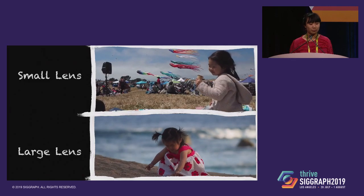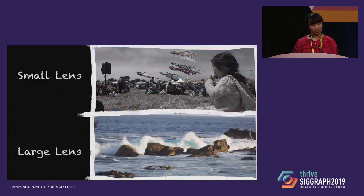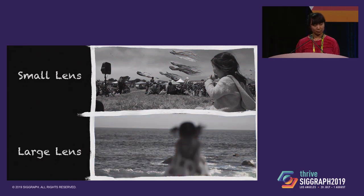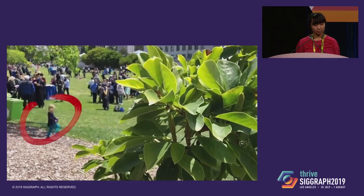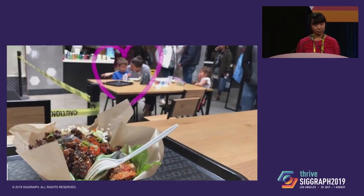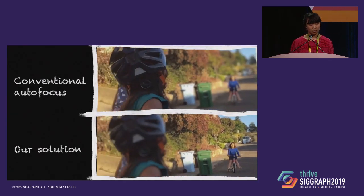Shallow depth of field created by large lenses is appealing by visually isolating the subject, while missing for small lenses. But with large lenses, we fail to focus, and that's because decisive actions and memorable moments occur unpredictably. How did we go beyond this fundamental limitation of conventional camera autofocus? How can we pull the focus right before something happens?